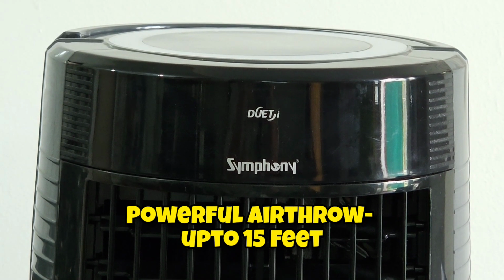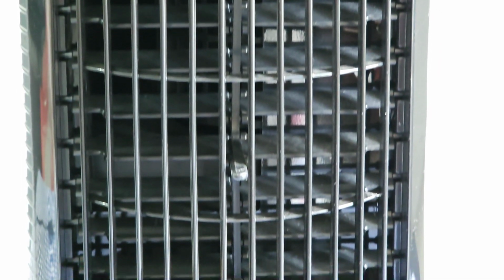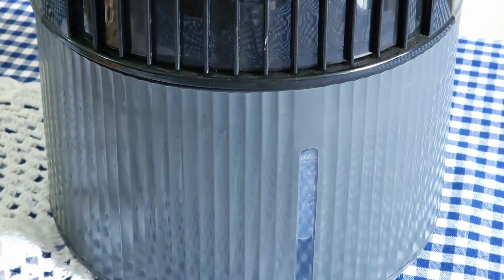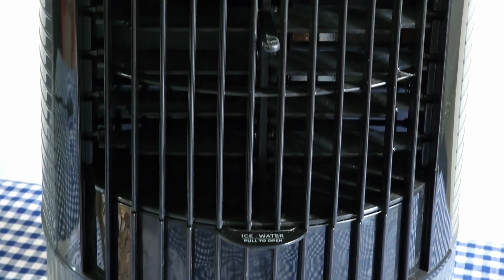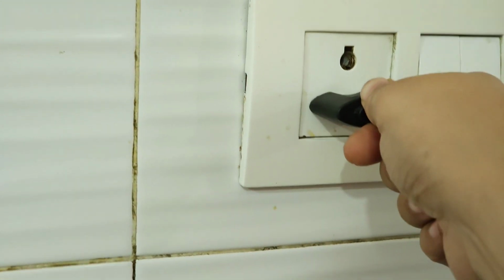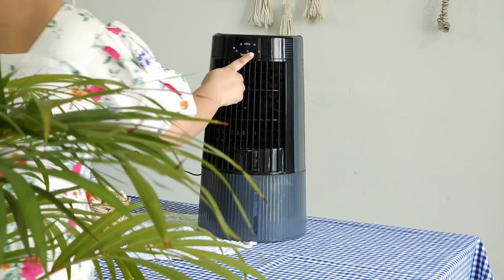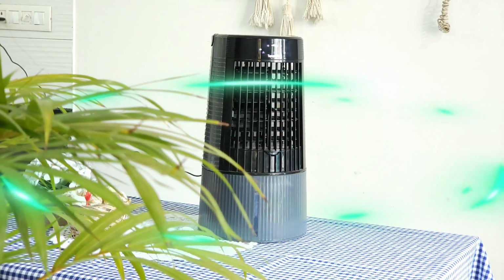It has a powerful air throw which goes up to 15 feet. So even if I'm moving around, I can still feel the breeze. Let's switch it on. Three, two, one! This feels so cool. Plus, it oscillates smoothly, covering a wider area.